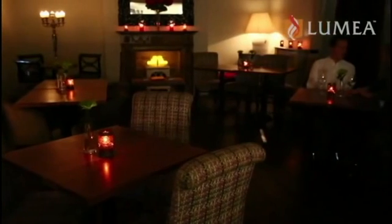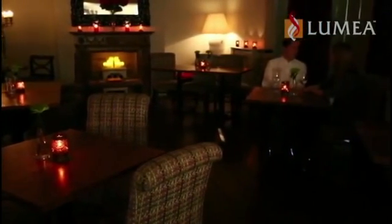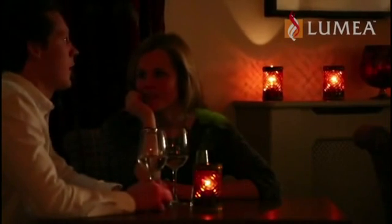The reason I like to use the Lumea candles is because it gives a nice atmosphere and a new ambience to the restaurant. And that's why I like to use the candles, yes.